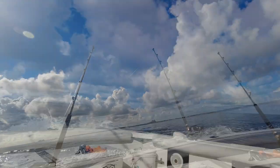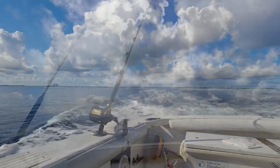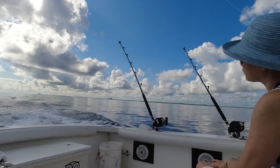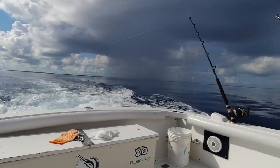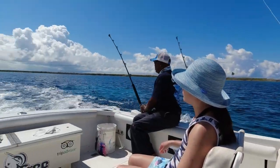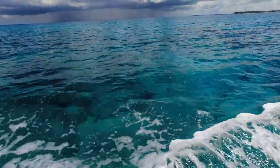Well, these guys like to troll, and we spent the next 2.5 hours trolling. We eventually reached a point where I said, hey, enough's enough. Let's go do some reef fishing. They said, okay. We started to get hooked up for it. And then the captain saw more tuna jumping, so off we go chasing more tuna. But eventually we did stop and get to do some reef and wreck fishing.